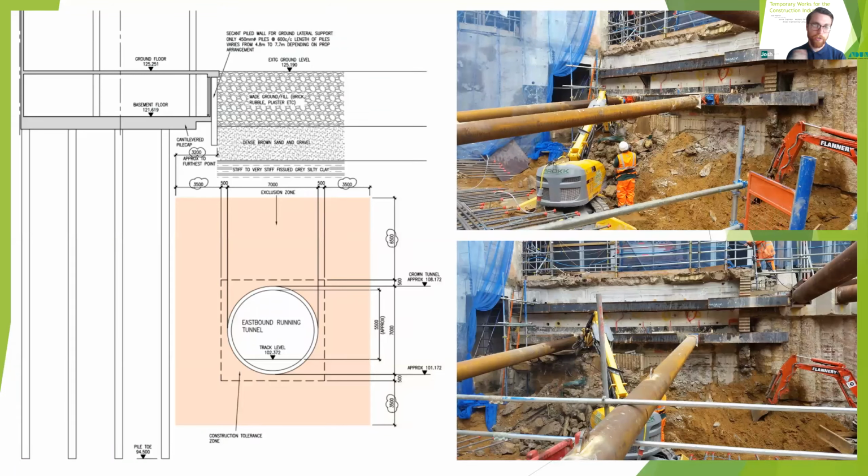That was just next door. There were other tunnels to deal with. I think there was a Central line and I think the Northern line. The secant piles therefore had to account for these tunnels. On the left-hand side there, there's an exclusion zone around those tunnels that was below this basement, which we took into account when we put together the approval in principle for that part of the job.